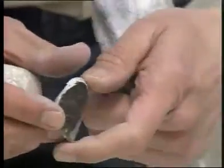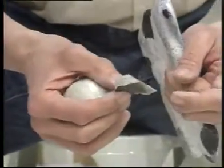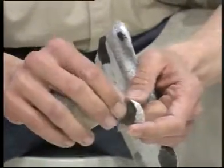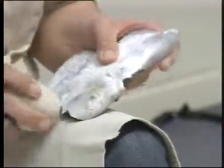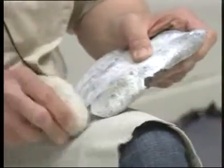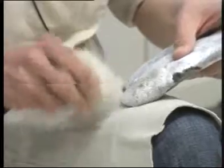It has been said that with a softer hammerstone, and this is a softer one, the fracture front travels with about half the speed of sound through the stone. I don't know how they measured that. Okay, and now I'm preparing a platform.